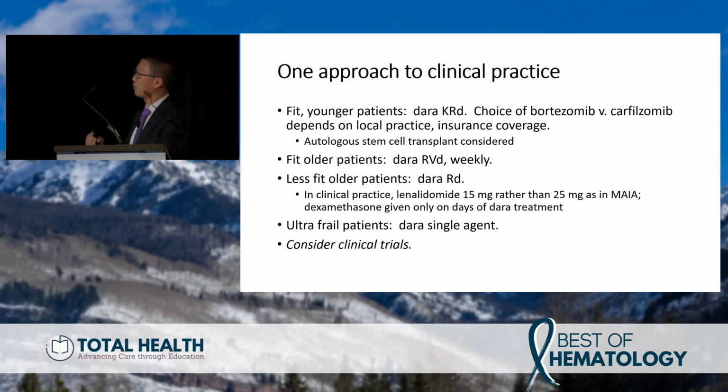And then we always think about autologous stem cell transplant as part of the therapy for newly diagnosed patients. Now, in fit older patients, this isn't necessarily a mutually exclusive zero-sum game. It's not always that you have to choose between DARA-RD or RVD-lite. Why not combine both of them? You can make everybody happy. And so for fit older patients, my practice has been to do DARA-RVD, but in this case, the bortezomib is on a weekly basis.